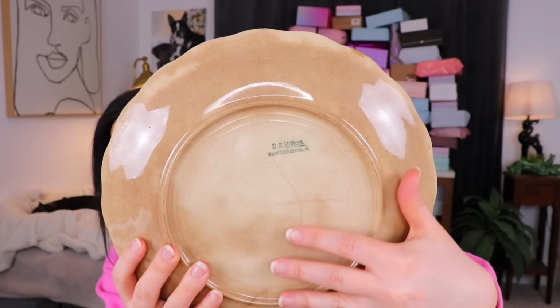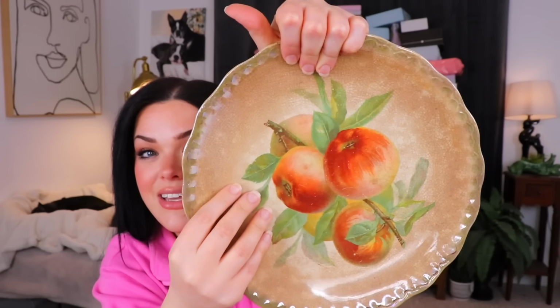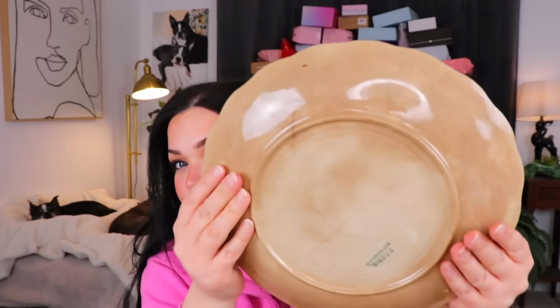I think this is a quite old plate, and all of this aging and crazing, that's these little cracks in the glaze, are just from it being very old. This is from D.E. McNicol, East Liverpool, so I'm gonna see if I can find anything from them just to get an idea of potentially age and maybe even value. Okay, so from everything that I'm finding online, this plate is likely from the late 1800s to the early 1900s, like 1910s. So the plate that I'm holding right here with these little fruits on it very likely could be between 100 years old and 130, 140 years old. Which, isn't that crazy? It's a plate. How did it survive that long? Sure, it's got some little crackies in it, but not all the way through. Those are superficial cracks.